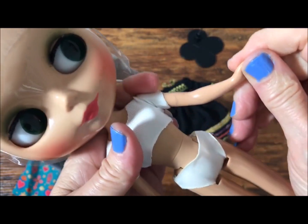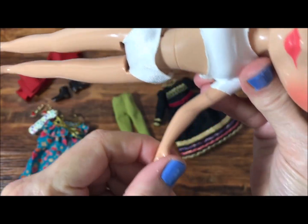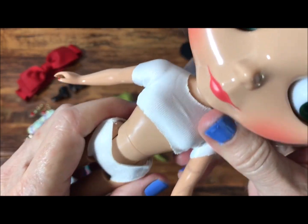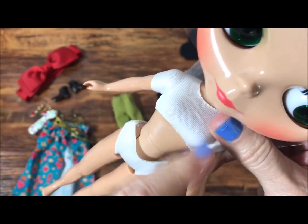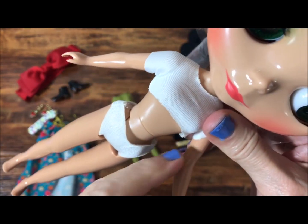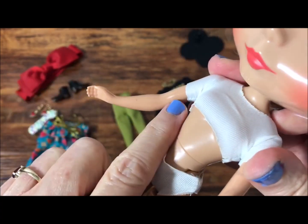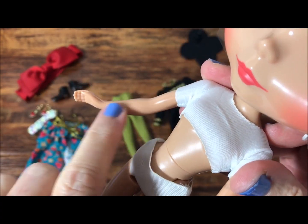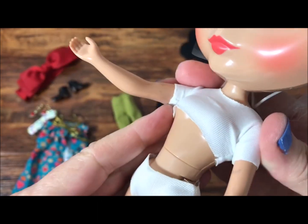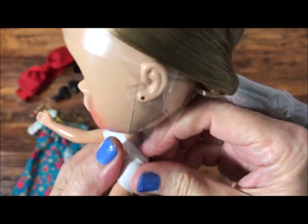But see, look at her arm. Can you see that? She has some black marks. I guess they thought this was going to protect her, but, I mean, it's not covering her arms. So I'm going to get out my Mr. Eraser and see if I can get some of this off. In fact, there's a little bit more over here on her arms. That's just fuzz. But right there you can see some of it. It's like, it's a brand new doll, Takara. Come on. Really.